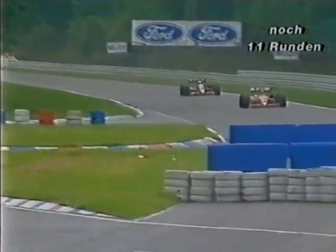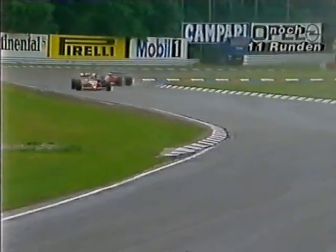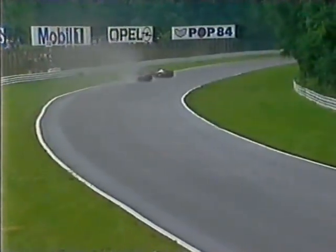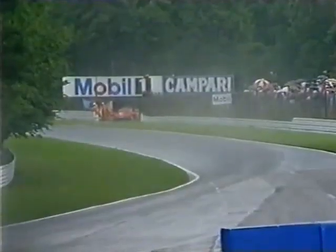And it's quite possible that Nannini, who finished 3rd at Silverstone, is going to do the same thing here, because he's starting to catch Gerhard Berger, who I suspect has got the same problem that he had at Silverstone, too much fuel being consumed. We'll soon see, but this is lap 34.